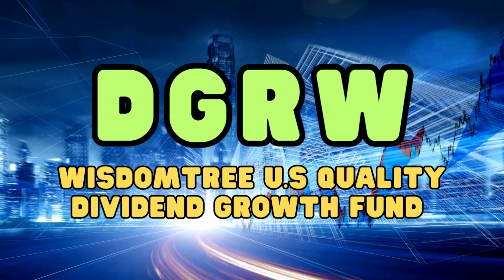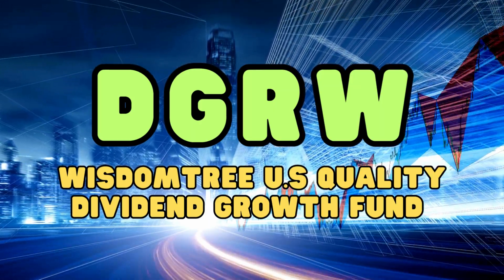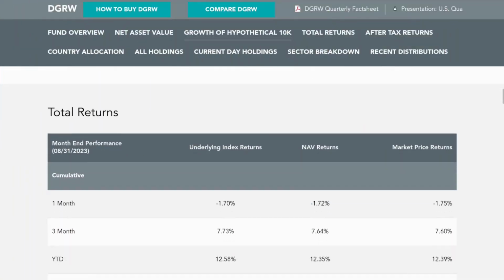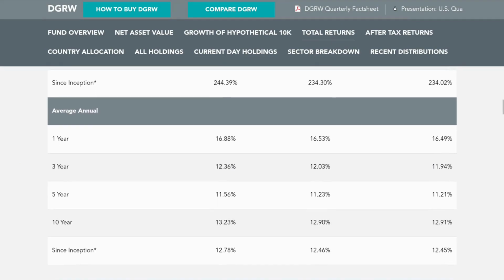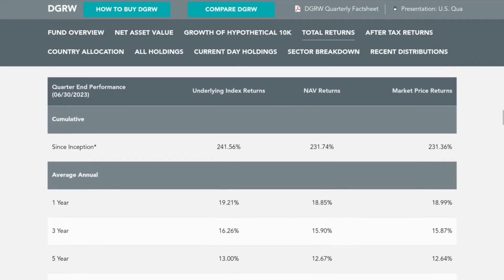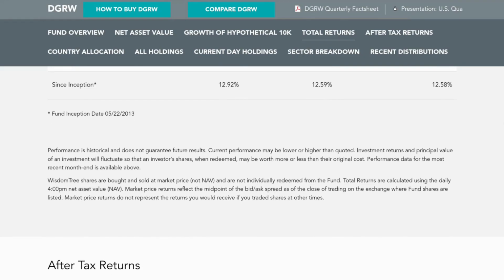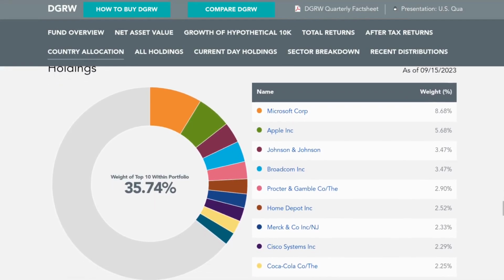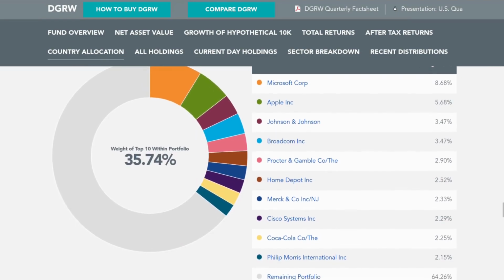DGRW prioritizes high dividend stocks, capping individual stock weights at 5%, except for the top two, to ensure diversity. It undergoes annual updates, similar to refining your investment strategy, with the index refreshed to include the latest market stars. It's like updating your investment playbook to stay ahead of the game. The index it follows goes through a process of rebalancing and refreshing to make sure it includes the latest and greatest companies in the market.